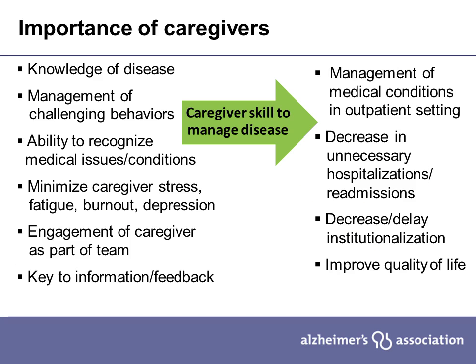So caregivers really play a central role in any case where dementia is present. And again, even if the client is the care receiver, the caregivers are just vital in the situation. So the more they are educated about the disease, the more they're educated about managing challenging behaviors, the more able they are to recognize the care receiver's medical issues and their conditions, the more able they are to minimize their own stress, the more that they're able to feel like they're part of a team in this caregiving situation, then the more that the person with dementia, their medical conditions are going to be able to be managed better in an outpatient setting instead of being admitted to the hospital when things happen. So there will be a decrease in unnecessary hospitalizations and readmissions.